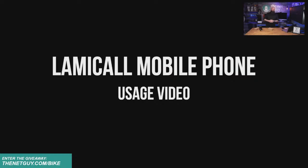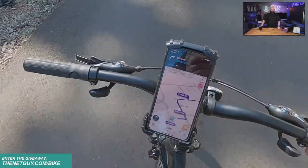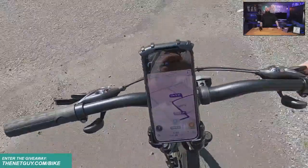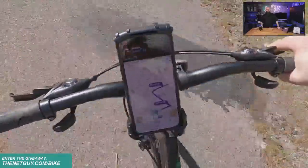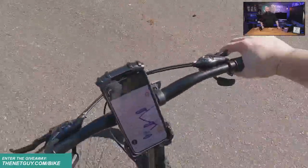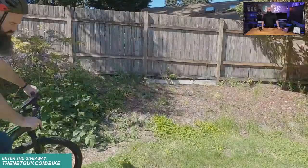And this is me using it while riding. Now, mind you, this was not easy. I'm filming with one GoPro. I've got my phone in the mount, but it's kind of cool because I got my Waze app up. I don't know if you guys use Waze like I do, but I could literally get directions to where I want to go. And I'm doing it one-handed for you here just to demo the product a little bit. But yeah, it's kind of cool to have your phone mounted up where you can easily see it.